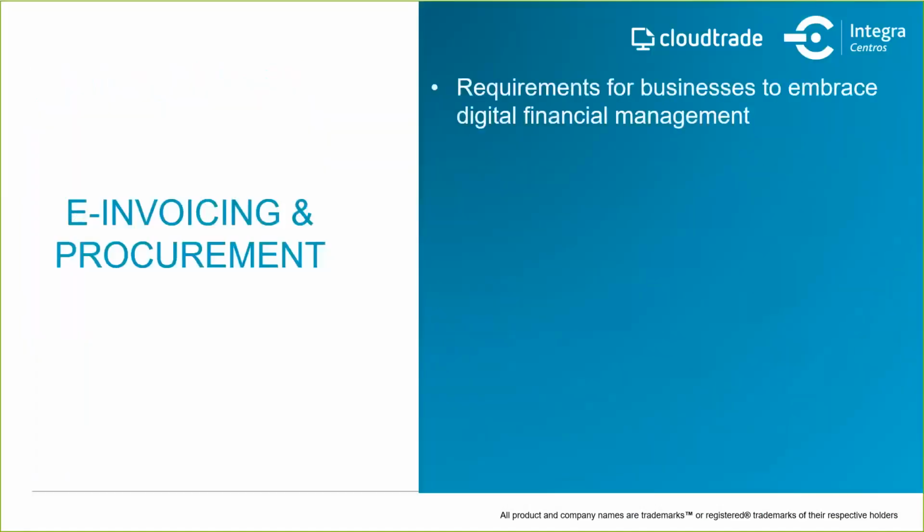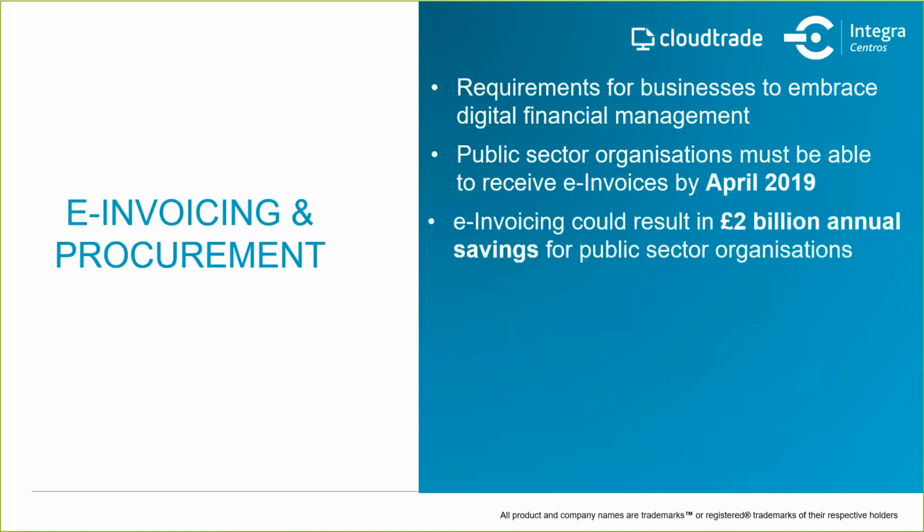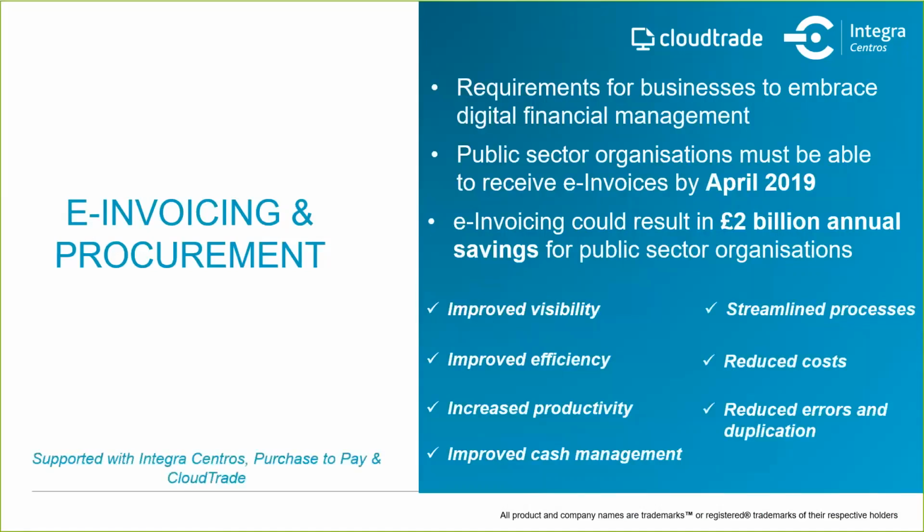And e-invoicing and procurement, we're looking at the requirement for organizations to embrace digital financial management. There's potentially £2 billion in annual savings to be made across the public sector, with a requirement for public sector organizations to be able to receive e-invoices by April of this year, all of which is supported by Integra, Centros, P2P, and CloudTrade, to give greater visibility, improved efficiency, increased productivity, and assisting with risk management.